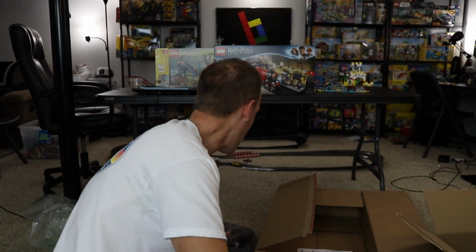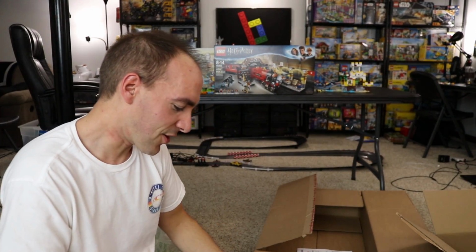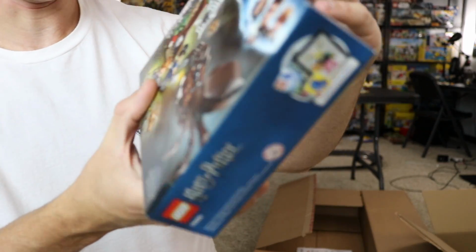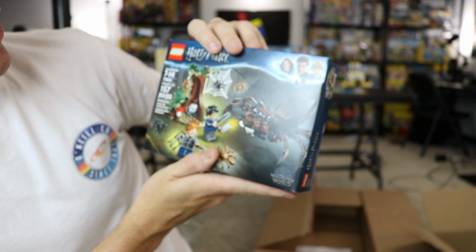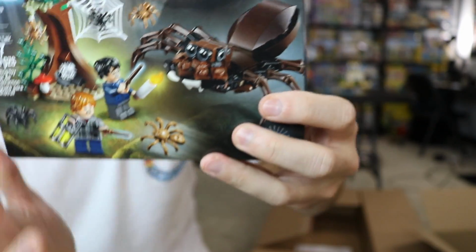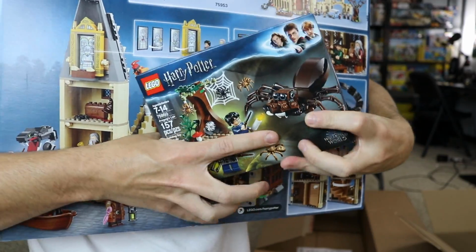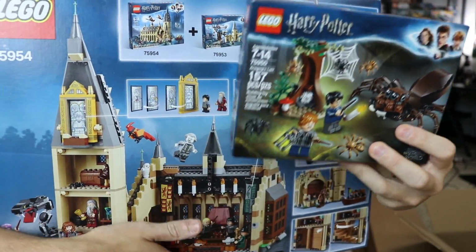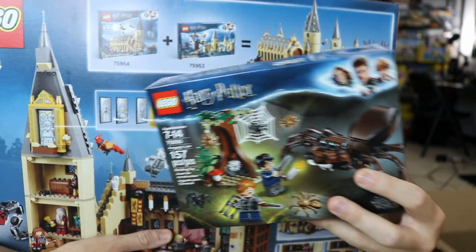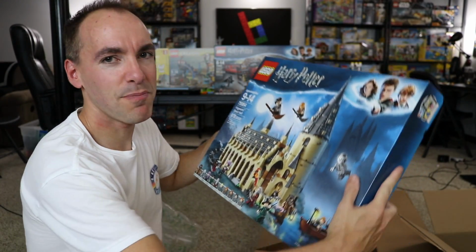And the last set that I got kind of ties into that. This is gonna be a central character in it, I guess. We've got 75950. This is Aragog's lair. And this is the spider that I need to create the build that I'm trying to do. I think I'm gonna have the spider coming in on this side, down through here. And he's gonna be coming in and terrorizing the kids, I suppose. A little dark, but I think it's gonna work really well. And it's what I have envisioned in my mind. So I have big plans for this.